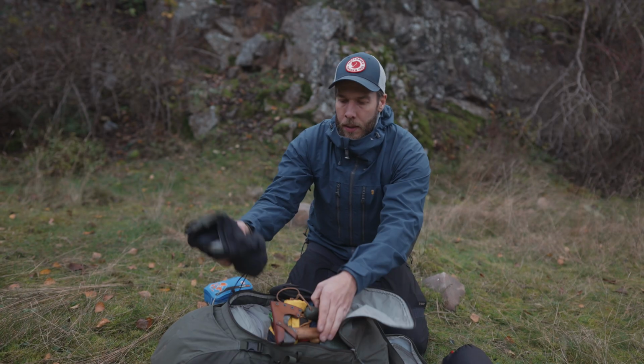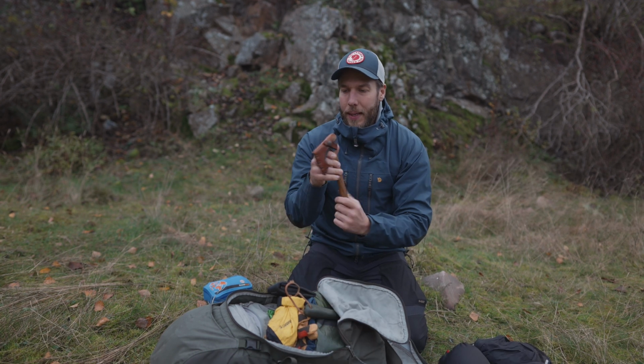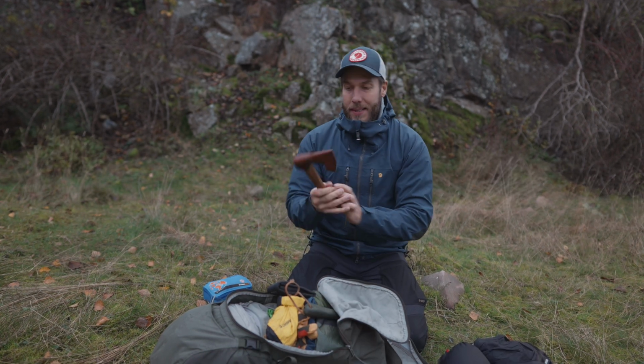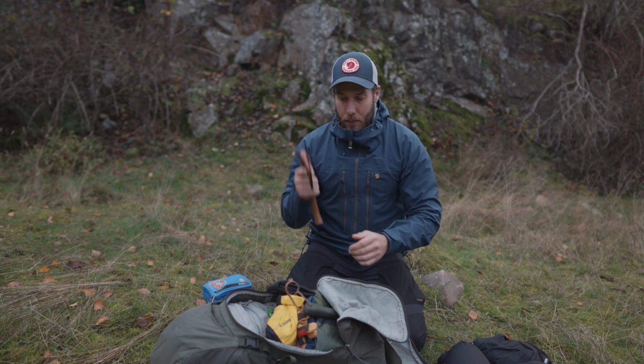Up here, rain pants, you've seen that. Axe. This is a really small axe, but it packs a big punch. I think it's a great item to have with me.